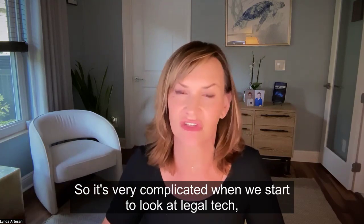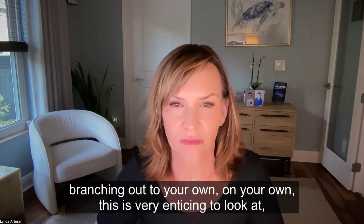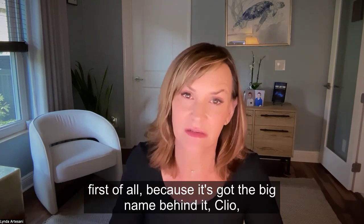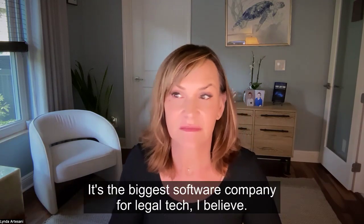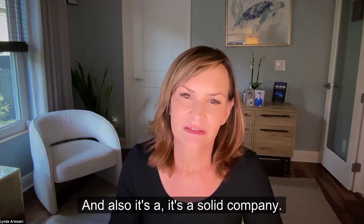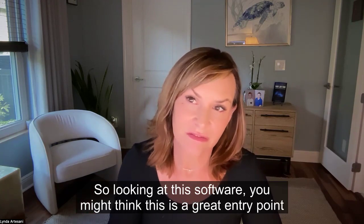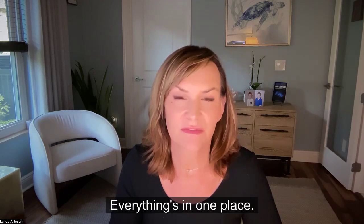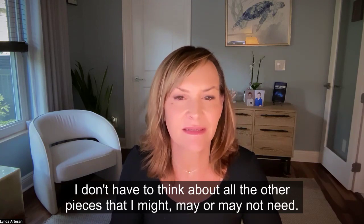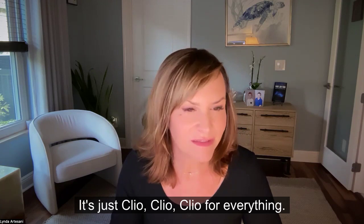So it's very complicated when you start to look at legal tech, especially if you're an attorney working at a big firm and you're planning on branching out on your own. This is very enticing to look at. First of all, because it's got the big name behind it, Clio, one of the biggest software companies. It's the biggest software company for legal tech, I believe. And also it's a solid company. It's a good company. So looking at this software, you might think this is a great entry point for me to start my firm. Everything's in one place. I don't have to think about all the other pieces that I may or may not need. I just have this one place. I don't need QuickBooks at all. It's just Clio, Clio, Clio for everything.